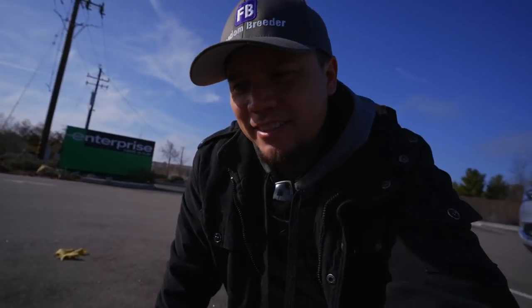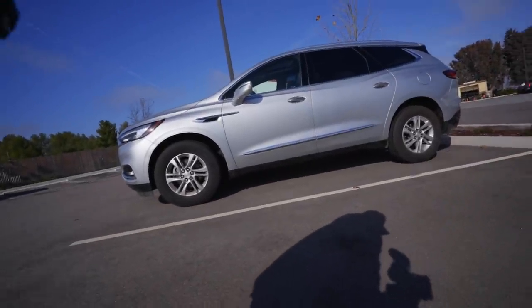Yep. Still renting cars to go places. Probably doing that till we get out of debt, but it's all good. I like my rental cars. Yeah, look at that thing. Nice.